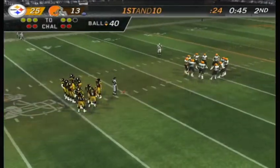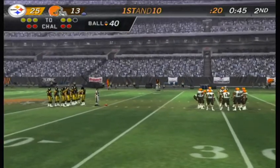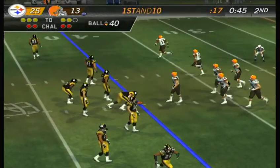First down. Penalties and takeaways can really kill a team. Usually the team with the fewest mistakes out there will win the game. 1st and 10. Ball on the 40-yard line.